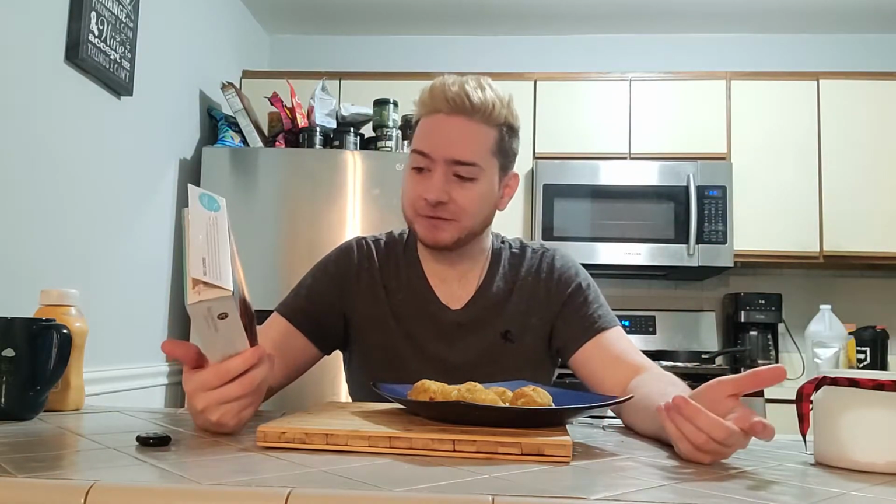And thankfully, there are so many different alternatives out there today that we didn't have 10 years ago. 10 years ago, you would have probably never found gluten-free mac and cheese bites. And I'm so happy this is something I didn't have to give up. Now, I found these at Whole Foods.